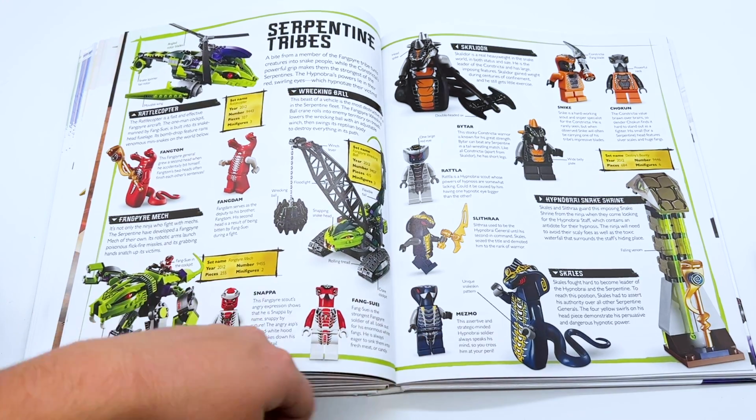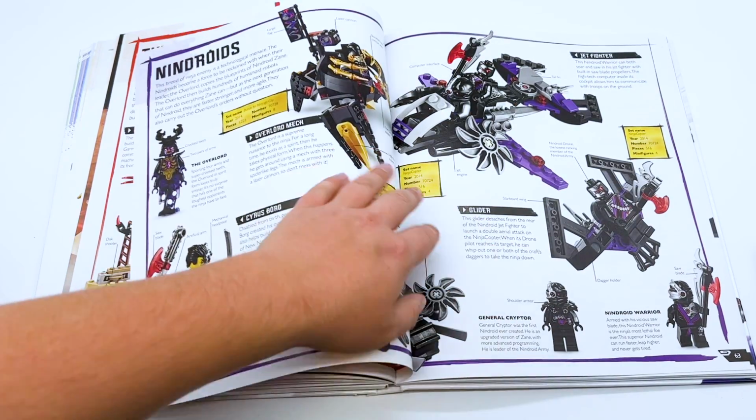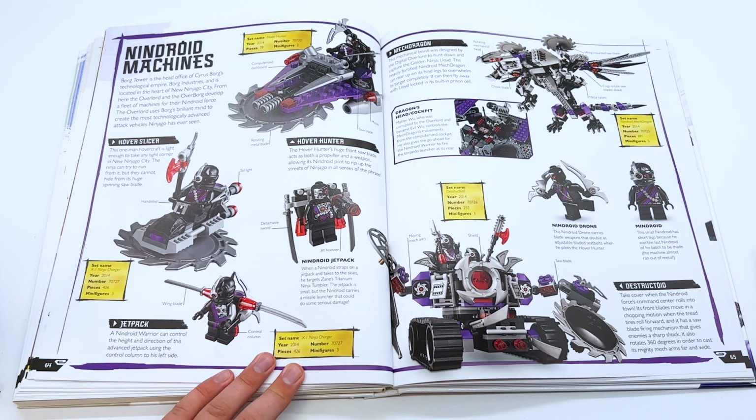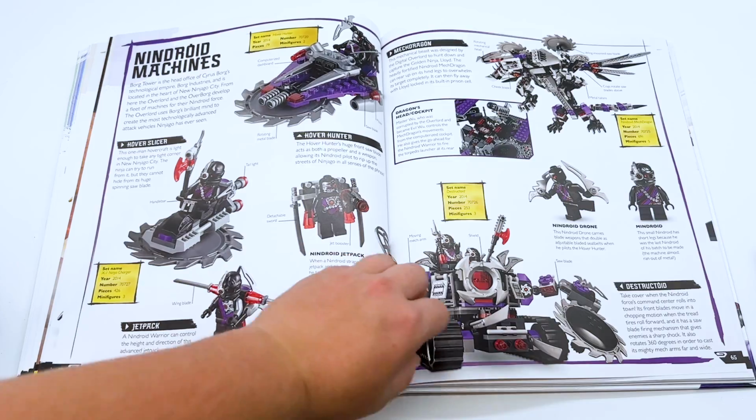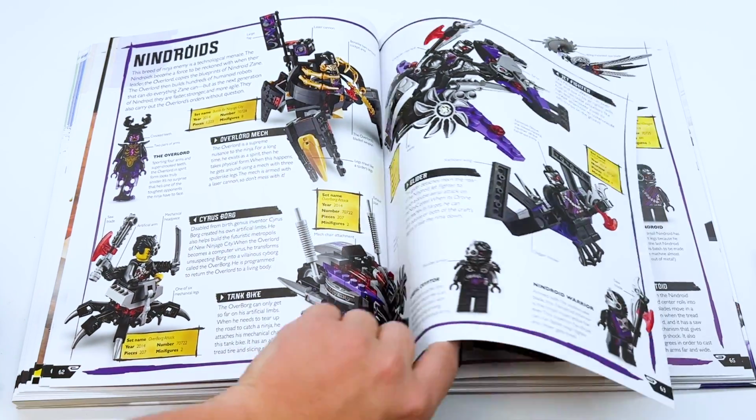Oh nice, they literally have all the Serpentine, like all the different tribes. Stone Warriors, yeah, like very detailed bio pages on all the different characters. Even the Ninjords get two pages to themselves. I miss when we got this many villain vehicles in a wave, man. Look at how many different ones there are.